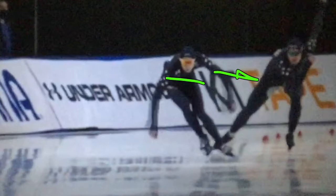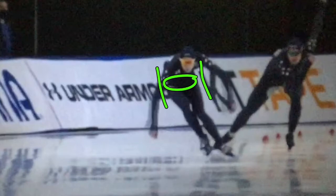The wider your arm is out here, the more it's going to pull you over here while you're going this way. So if you have that arm closer to your hips, you tend to be able to move your hips better. Everything's under you more. You're more laterally compressed on the straightaway. But we'll see. Everyone's got their own arm swing. It's a very unique thing per skater.